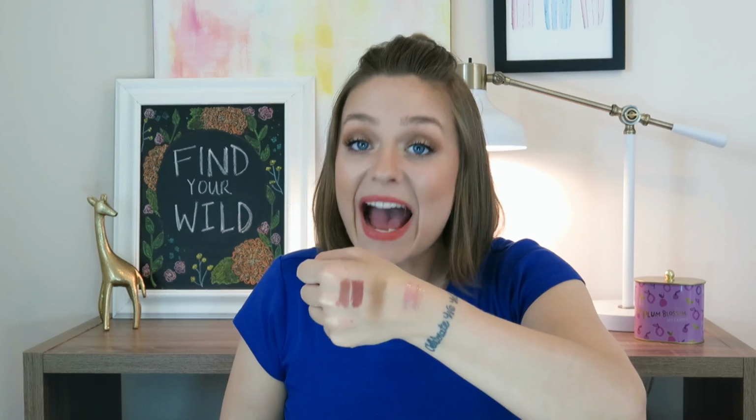Again, that is Natural. And then this one is in the shade Ever. And again, it's right within that scheme of colors that everyone is loving right now. This one has a little bit more red, kind of berry tones in it, but it's still a really natural mauve nude. And then that one is a lot more nude. So these are both really beautiful. They look fantastic on the lips.